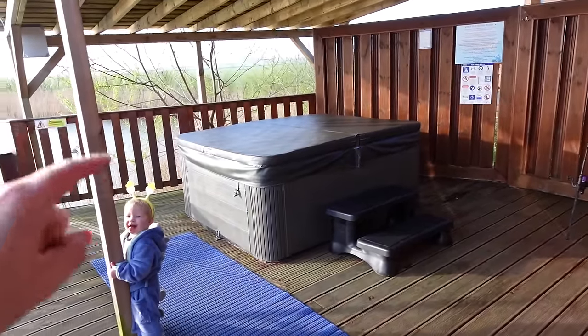The owner came to service the hot tub this morning, and we were just chatting to him. He was telling us a bit about the lake. I said to him, "Oh, it's a shame you can't night fish." And he basically said, "Oh, you just can if you want."